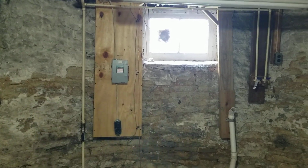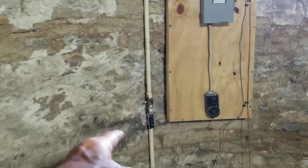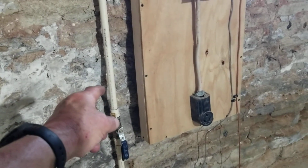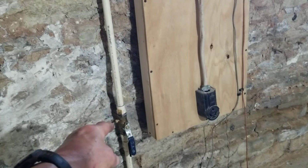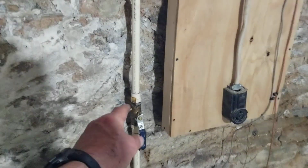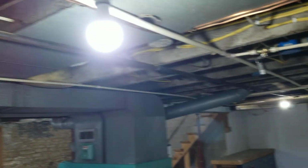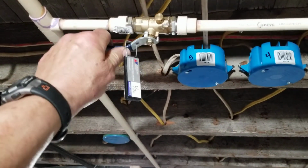And we got our shut-off valve with a drain in it. So if you're doing something major with the plumbing, you can shut that off and open this little petcock right there and let that drain out, and that'll drain all the water out of the system. And then, ooh, bright light there. Then we got the outside.